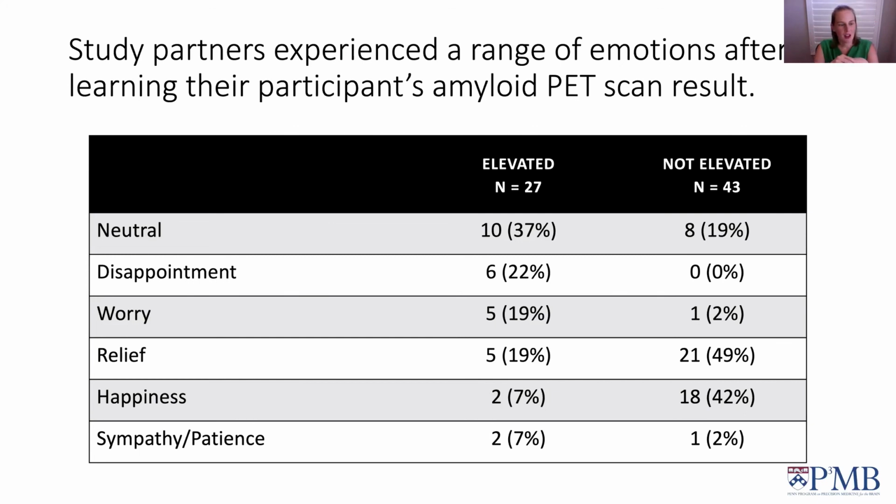It makes for very easy qualitative research coding when everybody uses relief over and over, and then you can just code for that. The feelings are a little bit more diverse amongst the elevated group. Some people described feeling neutral or having a sense of disappointment. We saw some worry, and then we saw a few people who talked about having more sympathy or patience because now they felt like memory slips or lapses that they had worried about before, or maybe been critical of, had some new context that gave them understanding and more patience.